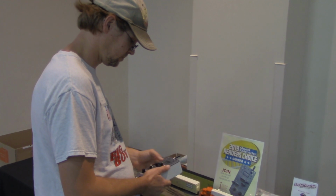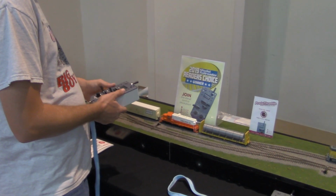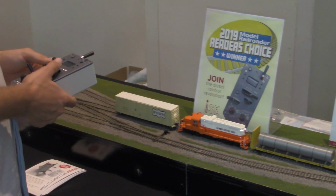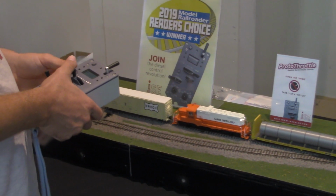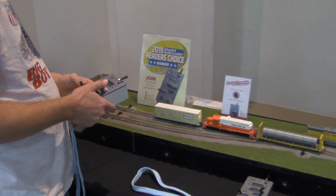Of particular excitement to me, Iowa Scaled Engineering had a pair of their new proto-throttles, which attendees were encouraged to try. I've been dying to get my hands on one ever since they started the project several years ago. My group and I were so pleased at its functionality, we bought one to use on our UPSF joint line layout. I'll make a video about the proto-throttle as soon as I can.